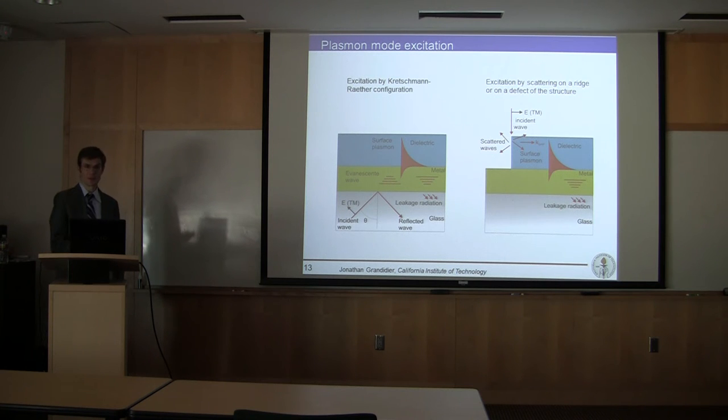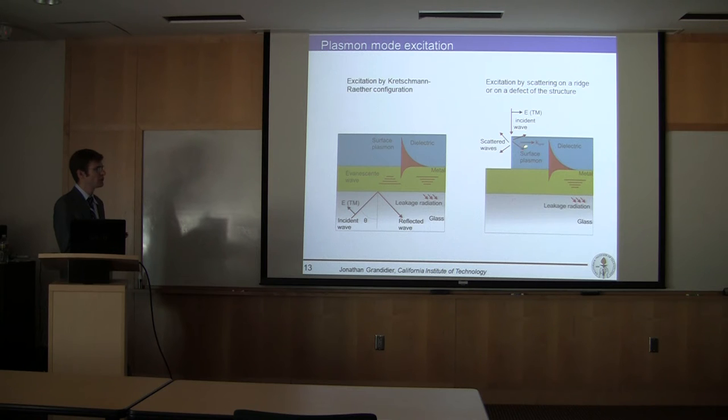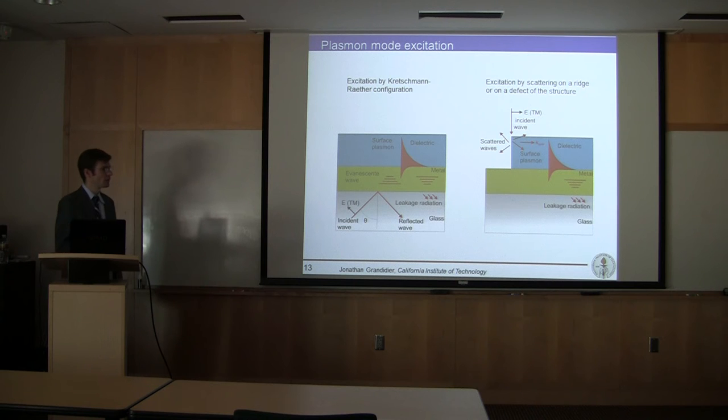And there is another method which is quite interesting too. It's the way we have an incident wave from the top, where we carefully have a TM polarization, so the E field in the direction of the waveguide, and either on the border of the waveguide or on the defect from the waveguide, we will have our incident beam, and this will create some scattered wave, so we will get some scattering in every direction, and some of the scattered light will have the same k vector as the surface plasmon polariton and will couple into the surface plasmon waveguide. So of course this method is not very efficient to couple the incident light, but some of it will couple and we can use it to characterize our waveguide.